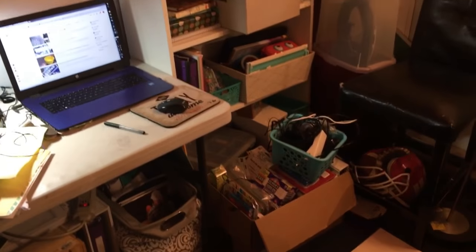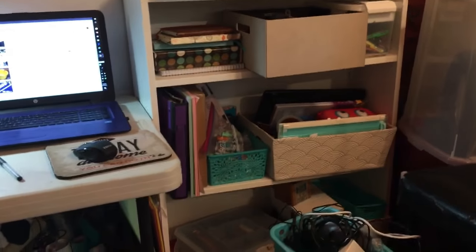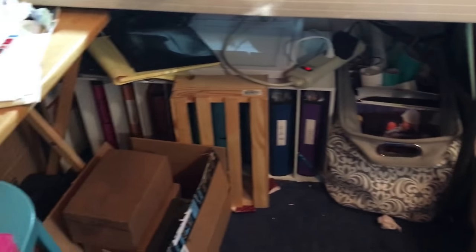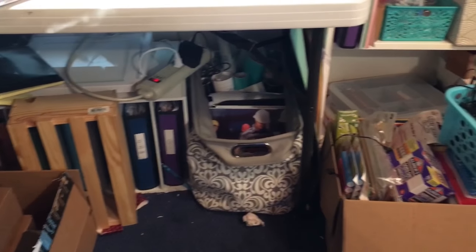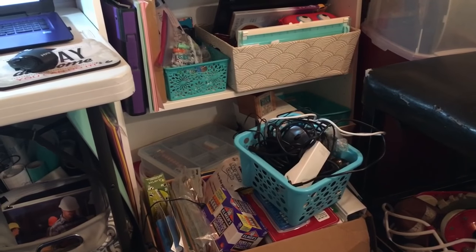Okay, so this is my side office. As you can tell, it's ridiculous. I mean, papers everywhere. It's just gotten out of control. Oh my gosh, it's such a mess. And it was organized, but between birthdays and school ending and just summer, I got boxes of stuff I haven't even opened yet. My binders, I mean, it's ridiculous. So I decided that it's time to do a clean out.